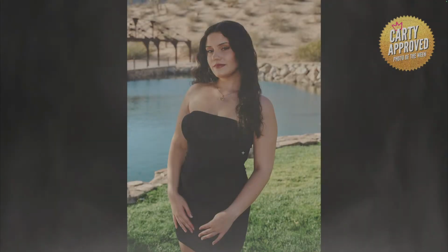Hey, this photographer. We got love for this photographer right now. Photo of the week for Lincia Taylor. Lincia, photo of the week.